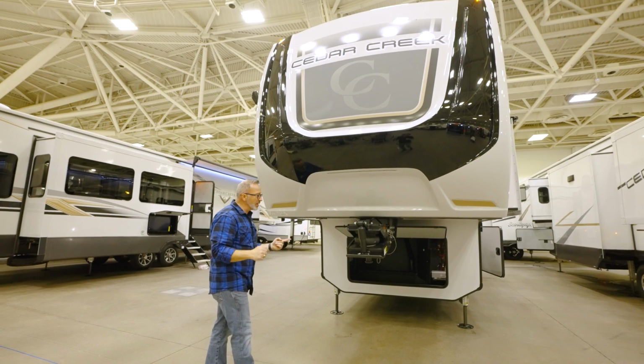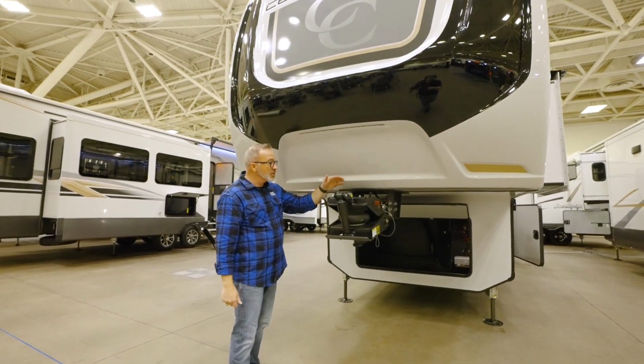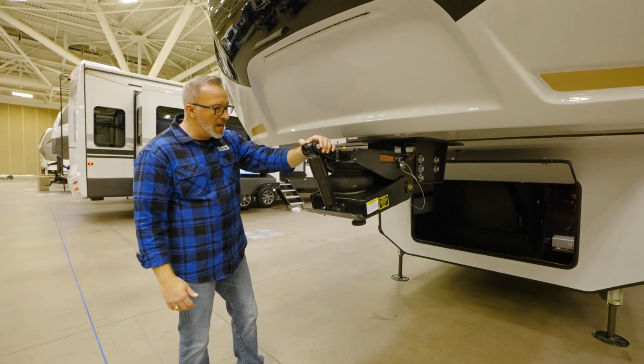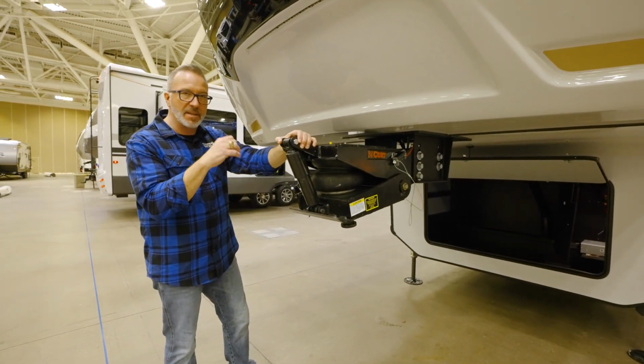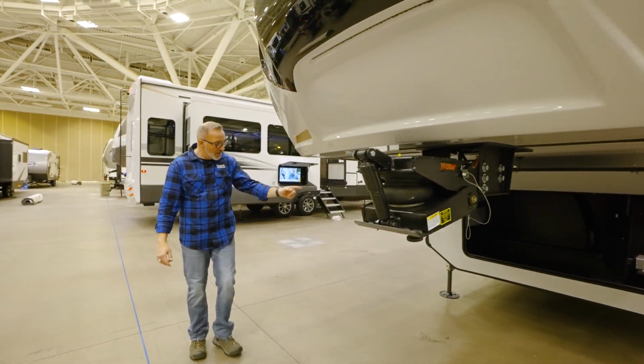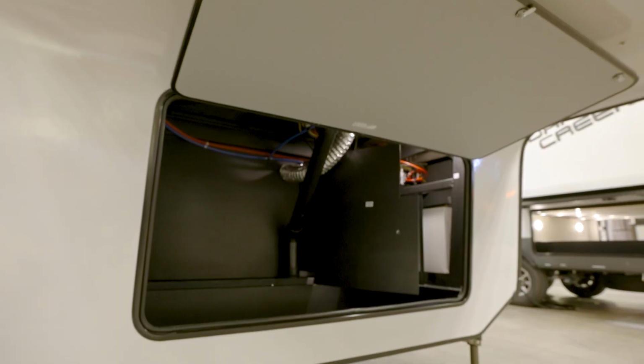Another thing to help towing it is going to be this air ride suspension. This is a 21,000 pound hitch kingpin, and I love the Kurt air rides because this does really stop a lot of that chucking when going down the road, plus it gives you a much smoother pull. Underneath, you'll see the extra space. I like to call that the gen box.